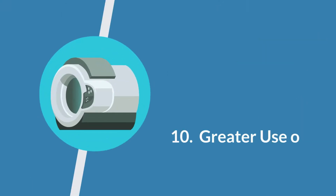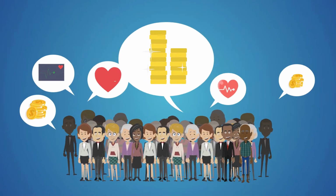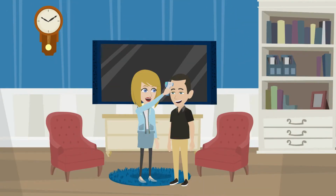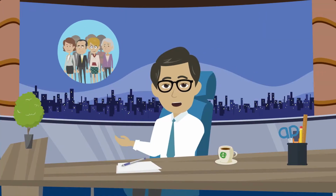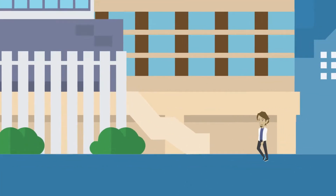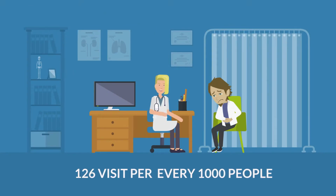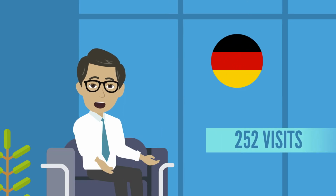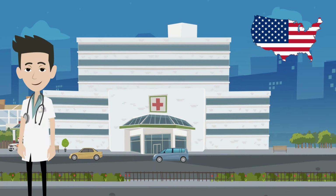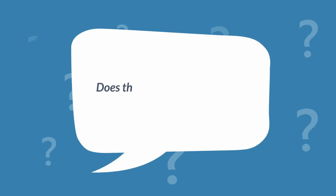10. Greater use of medical technology. Americans are used to spending excessive money on healthcare, and the reason is the technology they use at home. Americans don't like to see a doctor or go to the hospital. In fact, an average American citizen sees a doctor 4 times per year. According to the Commonwealth Report, Americans go to the hospital infrequently. The rate of seeing a doctor is 126 visits per every 1,000 people, compared to 252 visits in Germany, where the rate is highest. US healthcare is more expensive than any other country, but they also provide the best medical treatment. Does that mean they are on the right track?